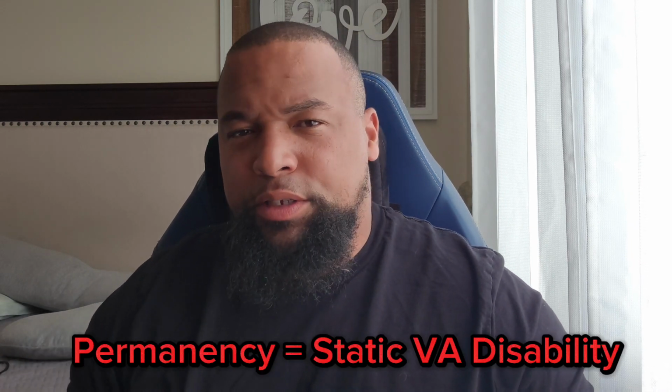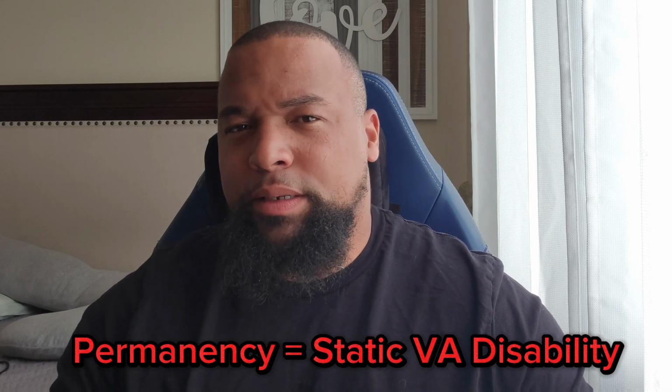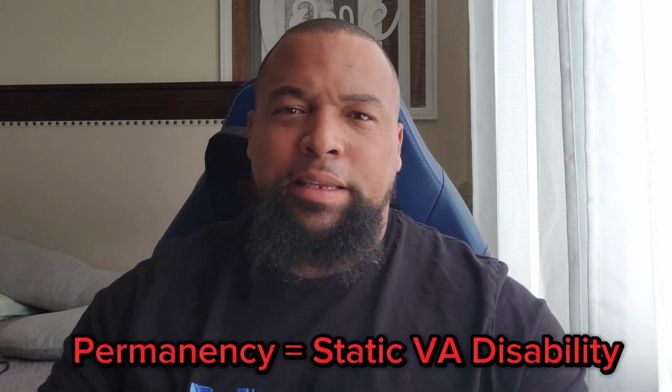In order to get the permanent and total status, a veteran's disability needs to be determined by the doctor as well as through that third-party examiner, the compensation and pension exam, to be permanent, which is commonly known as static disabilities. So what does permanent mean to the VA? Permanency means that any or all of your disabilities are expected to never get better from where they're currently at, in plain English.